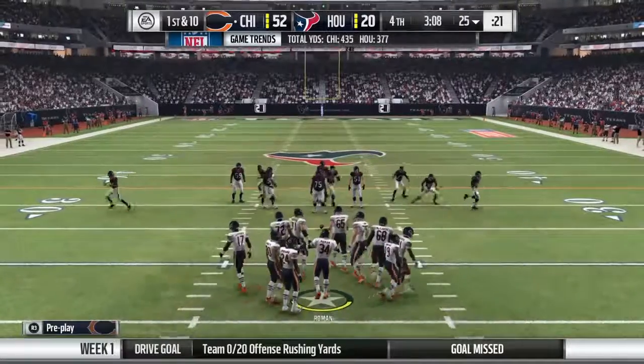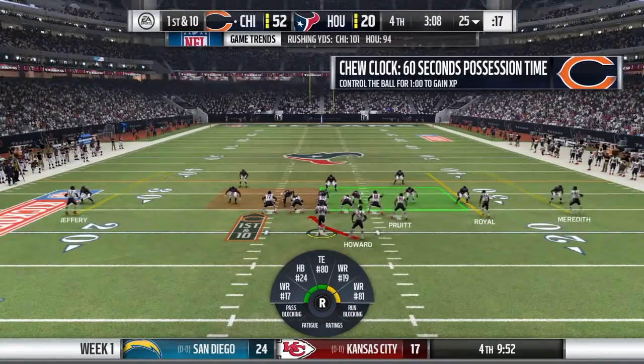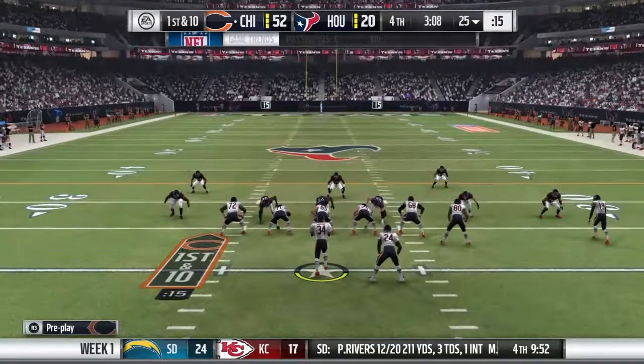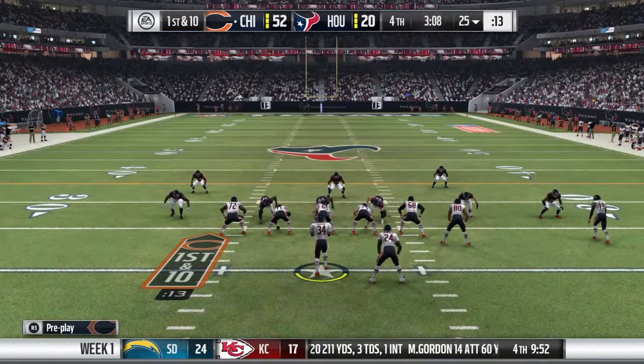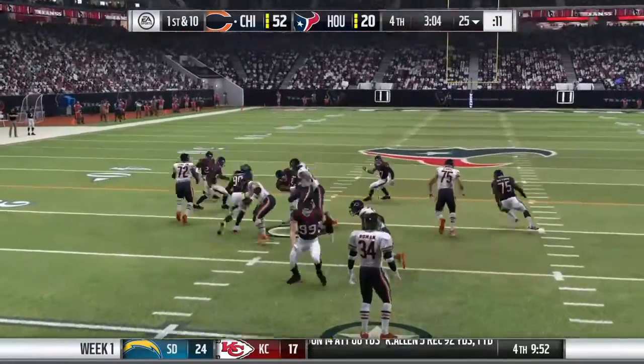Looking to jam the receivers at the line here. Press coverage look defensively. All right, here we go. Blue 90! They go with Howard to begin the drive.